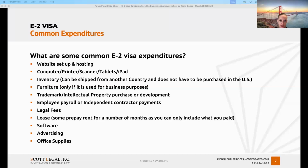Then trademark, intellectual property, that could be included as part of the investment. Let's say that you hire employees or contractors before you file the E-2 application. Any money you pay to the employees or contractors could be included as part of the investment. Legal fees, so this could be legal fees for the entity setup or immigration lawyer legal fees. Then any money you pay for the office lease. Let's say that you prepay for 6 or 12 months, all of that could be included. Any money you prepay, you can include.